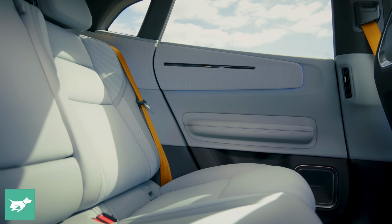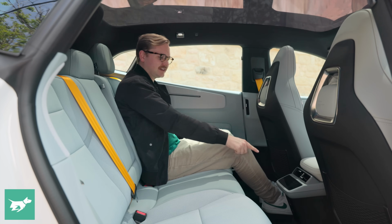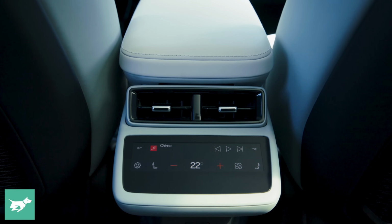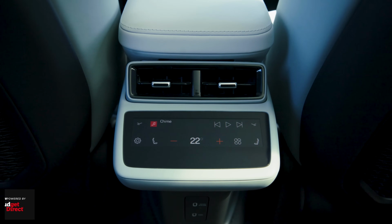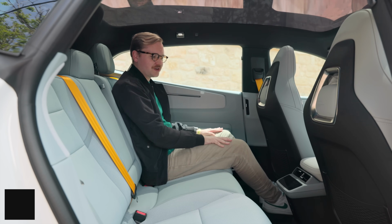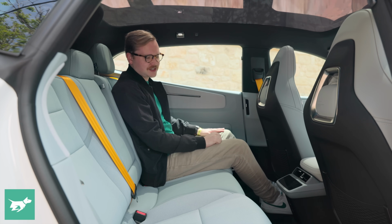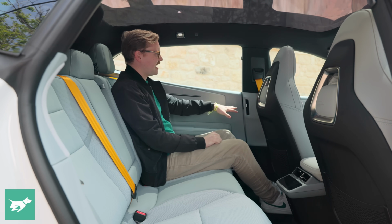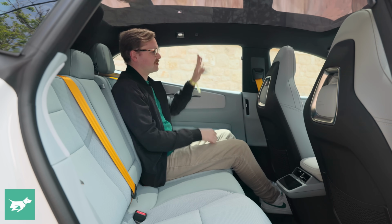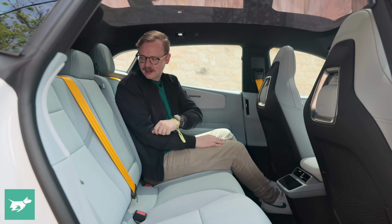All the plush, textural, beautiful materials continue to the back as well. And you can get this digital screen down here, which controls things like the rear heated seats and your infotainment. If you've got little brats, they might sit here and change your audio controls, so that might need to be turned off if you're a parent. Again, some fast charging USB-C ports, air vents, and this beautiful texture on the headliner too really does sort of start to create the impression that this is a luxury car.